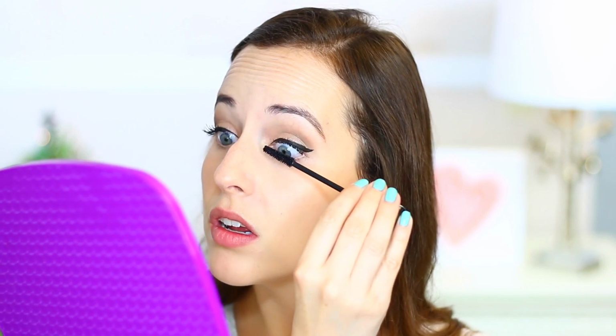It's a super nice black formula, but I do think that this brush is a little bit dense. The only problem that I had was that I felt like I couldn't get a really nice comb through my lashes because these bristles are so close together. But as far as formula goes, for the longest time, I had not tried a mascara where I could get away with just one coat, and that's exactly what I did today.